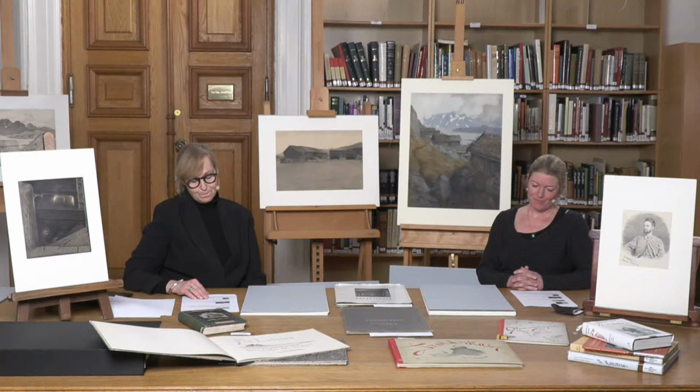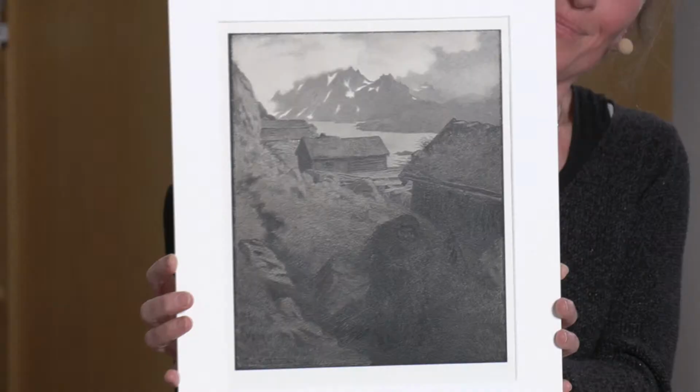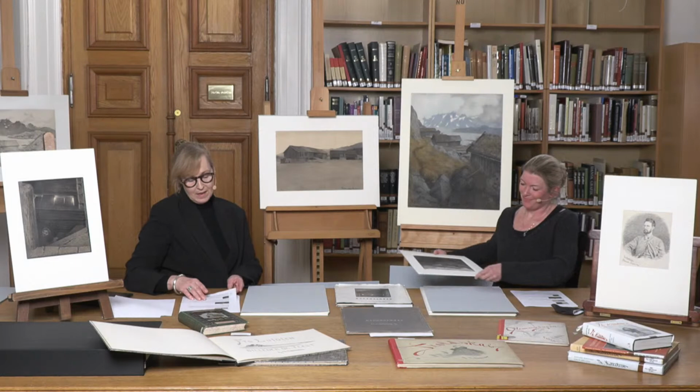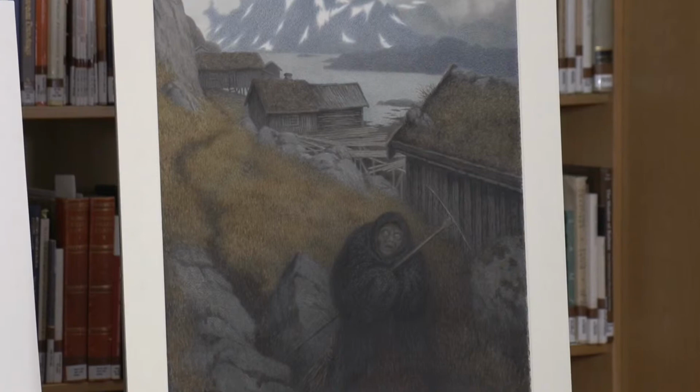A few years later, he made a new drawing of the landscape from Lofoten, and Pesta was added to the motif, as you can see in the middle on the screen. And this became one of the full-page illustrations for the Black Death series. In 1904, he made a third version, as you can see here, in color this time, and in larger scale, probably meant to be reproduced as a color lithograph. This was one of his popular motifs and a possible source for extra income to support his large family.